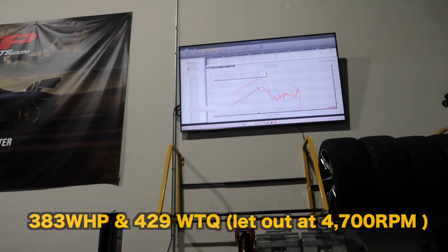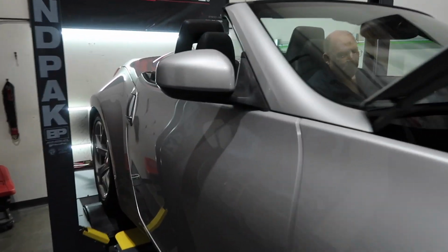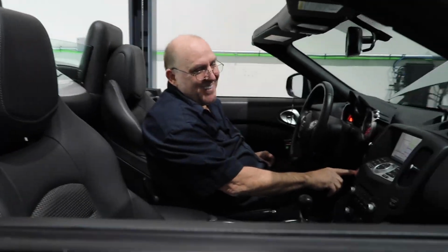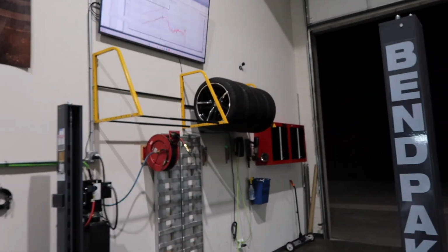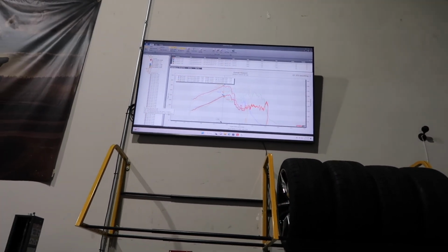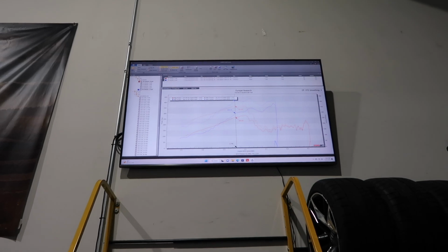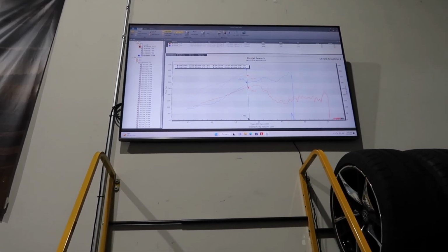429 pound-feet of torque at the wheels. Holy shoot. And the horsepower's coming up too. 429 torque. You're picking up 20 each run. And the horsepower's coming up too now that it's finally not breaking up. Still wants more fuel. That's still not revving all the way out. See, that's just getting peak power at 4,700 RPMs. We're losing in the bottom here because it's getting rich there, so I got to pull some fuel out of there. Okay. Right? But that's no big deal.